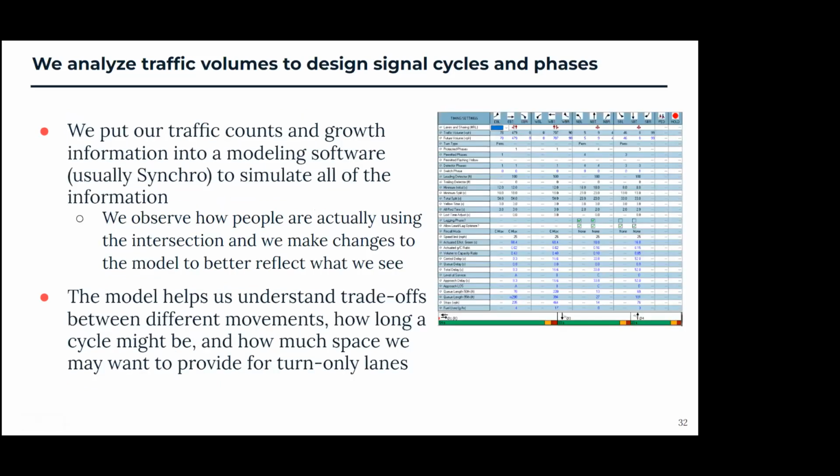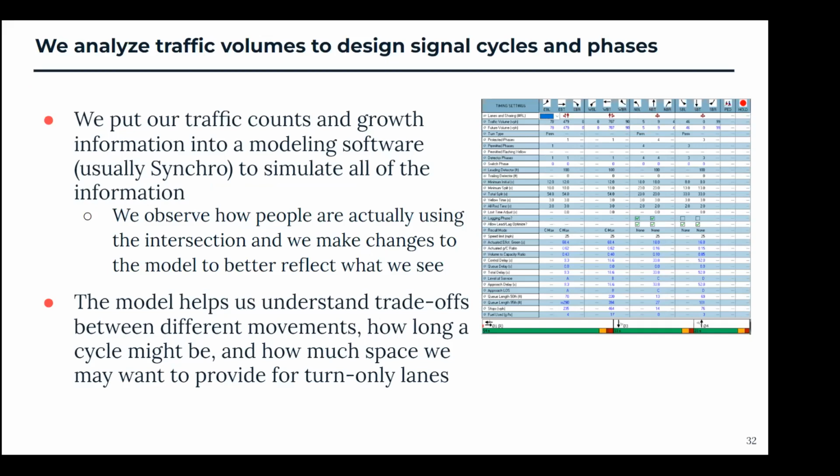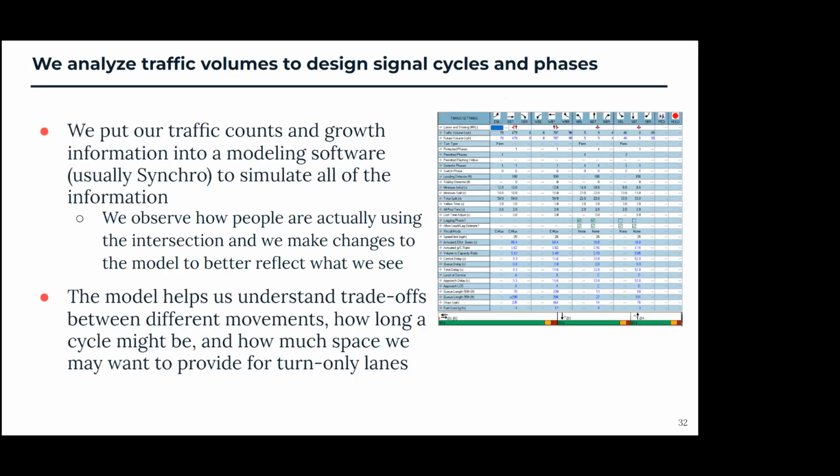So we take all of our traffic counts that we've collected, our projected growth information related to developments or other big changes that we know are happening. We put them all into computer modeling software, generally Synchro. And here's just a clip of one of the screens from Synchro, and it shows a lot of metrics, but we can really use these interfaces to assess the kind of trade-offs that are involved in the design. And then we go out into the field and we observe how people are using that intersection. And we do update the model so that it better reflects the reality on the ground. Next slide, please.